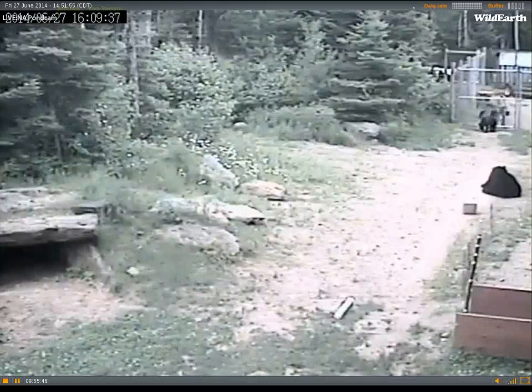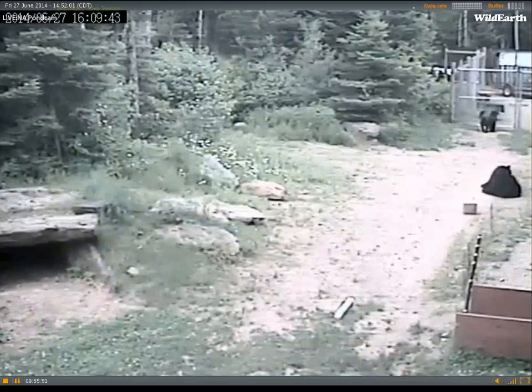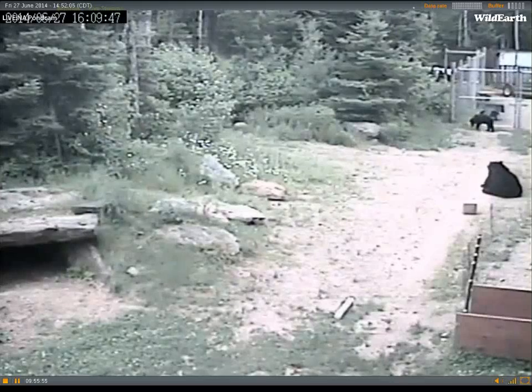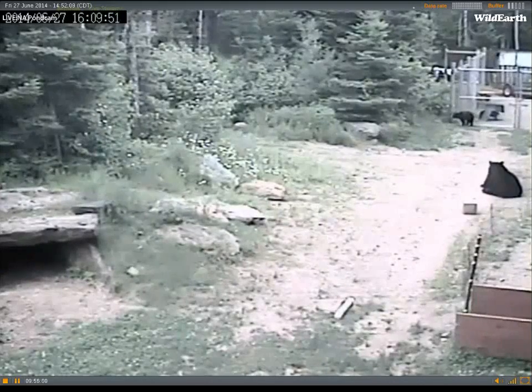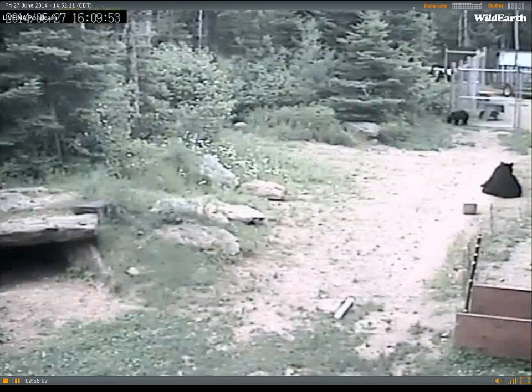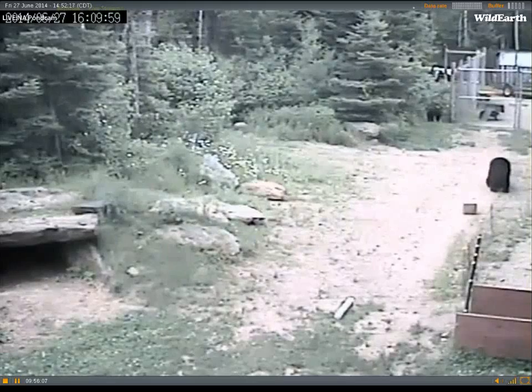So what we feed our bears, I mentioned the raw egg in the morning. We also give them some romaine lettuce, which they love to chow down. Also carrots. And then throughout the day, we feed them usually a mixture of nuts, including Brazil nuts and peanuts in and out of the shell, as well as a very wide variety of fruits.